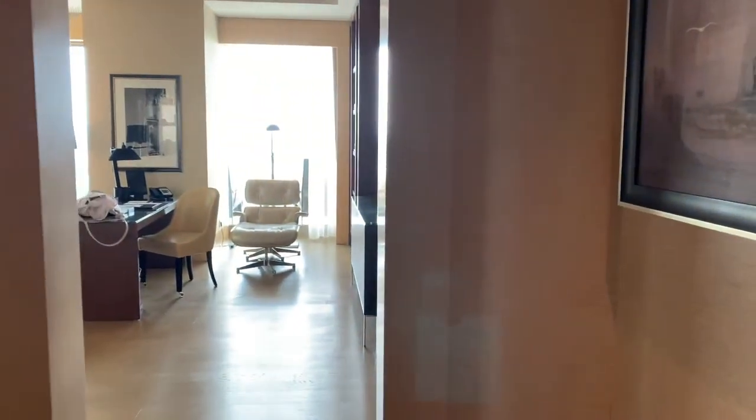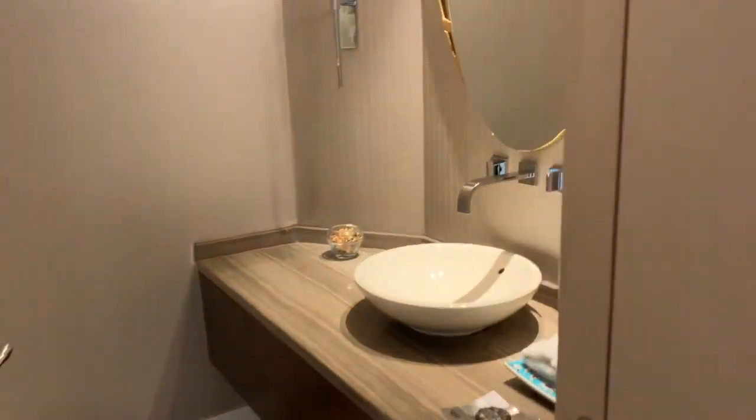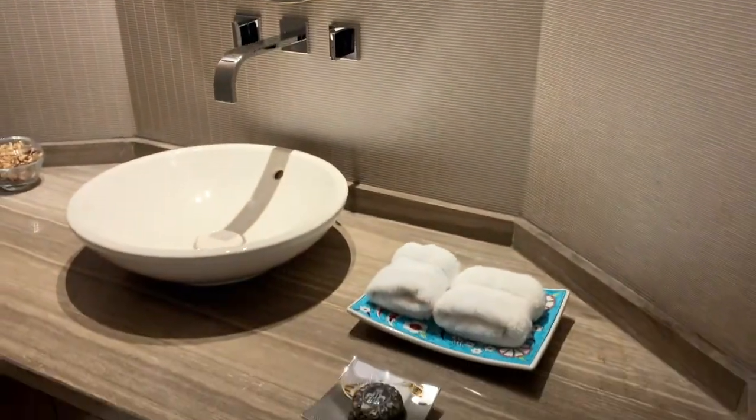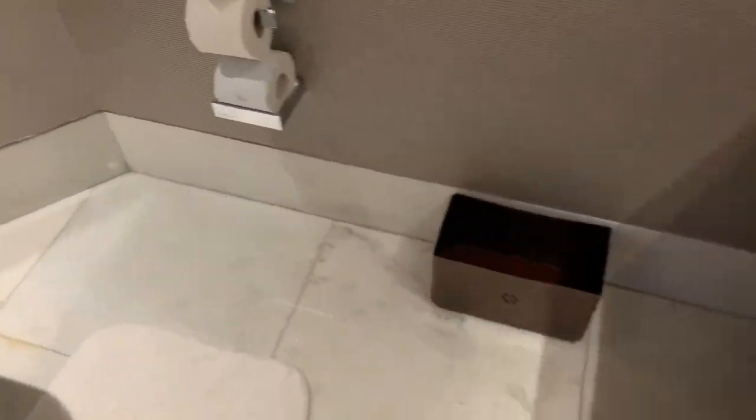Welcome to my Bosporus suite in Raffles Istanbul, and this suite is absolutely amazing. I am so happy I got the chance to stay in it and to be able to show you. You're seeing the powder room here.